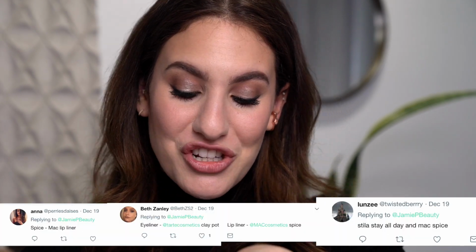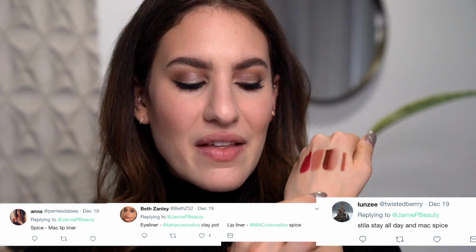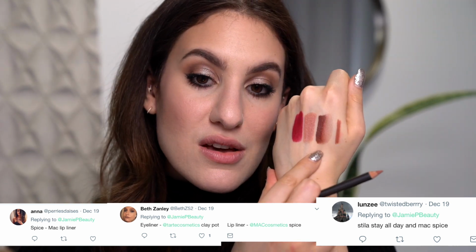And then the last thing that I picked up from MAC is a lip liner that I'm surprised I don't even have in my collection. This is Spice Lip Liner, and this would go so well with Half and Half and even the Huda Beauty Liquid Lipstick. Let's do the berry shade. I feel like I don't wear berries enough at all. So there we have D for Danger on the lips. Not quite a red, but it's not quite a berry. So it creates this really cool shade.